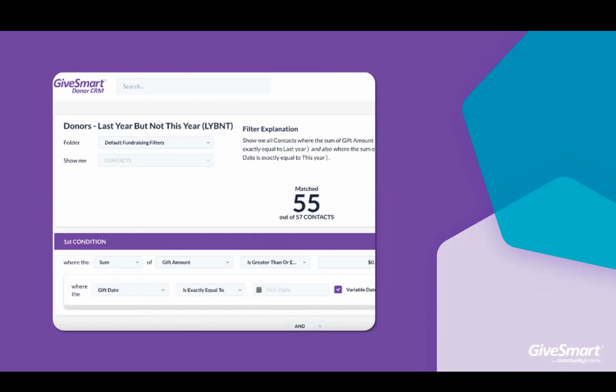So with GiveSmart Donor CRM, you don't need to know complicated query language. Our filter will literally spell out exactly what you're asking in plain English sentences. So you can see the filter explanation on this example. Plus, we also include lots and lots of preloaded, common, super useful filters to get you started.